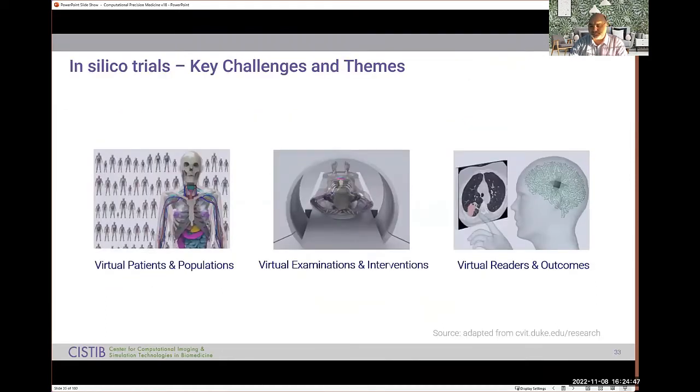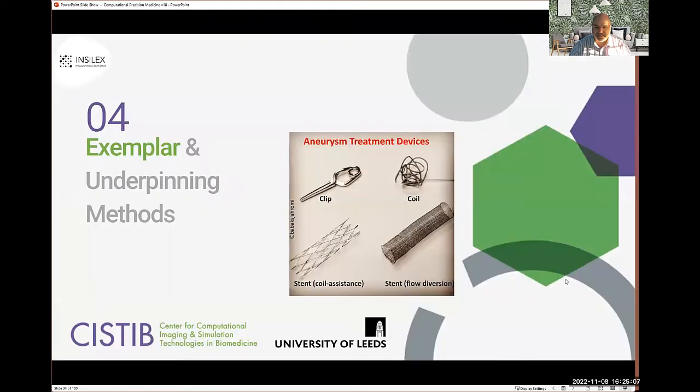Now, in order to develop an in silico trial of a device like this, what we need to do is, on the one side, find ways to build virtual patients and populations. We also need to be able to do virtual examinations and interventions, so how we insert a device, and then we need to have virtual outcomes or virtual readers, okay? And I'll try to explain a bit where all these components come in.